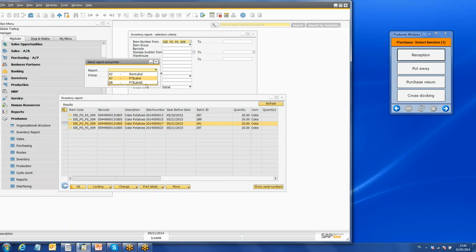So here you see I have defined various labels, and I can ask for a preview and then print the label and put it onto the crate. Just a moment. Okay, preview. The system is hanging a bit. I apologize.